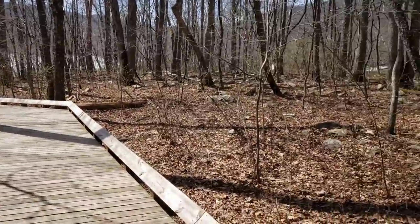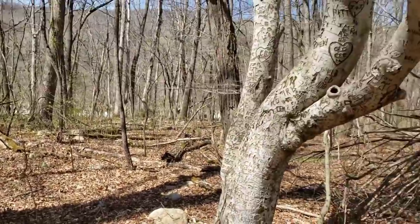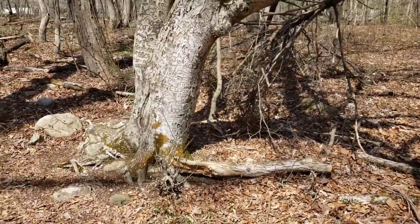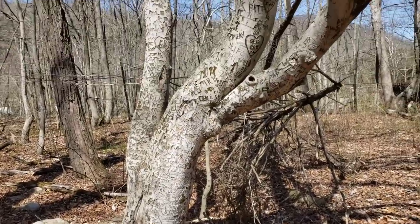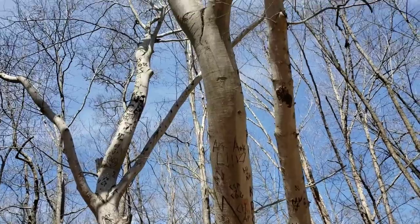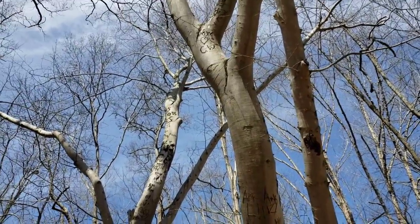Let's look in the woods over here. Hopefully I'm not, oh, here's the tree that people really carve their initials on. Like this has been like this ever since I was little. I remember this tree. Like they get way up in there. Like the highest I see is like, you can see it way up there.